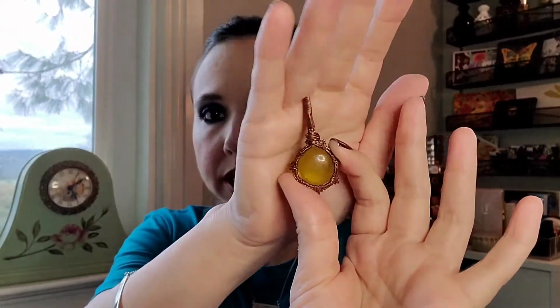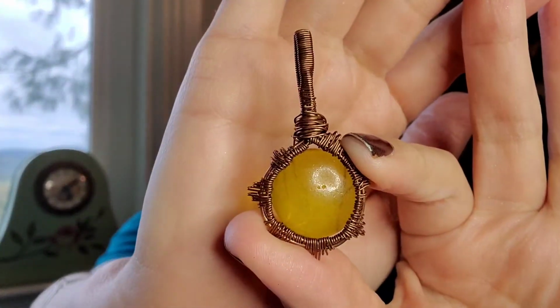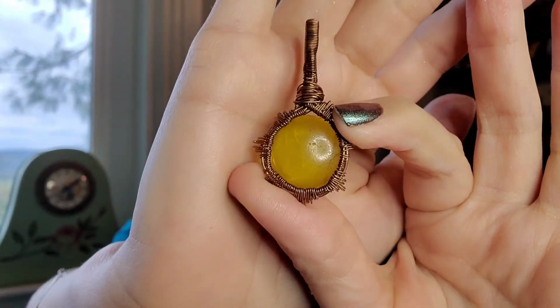All right, next we get from Healing Maiden. I think it's Healing Maiden Designs, or it's just Healing Maiden. But you get a random jewelry piece. So you could have received a ring, a bracelet, or a necklace pendant. And I got the pendant. And depending on what you would get, the value ranges anywhere from $5 to $20.